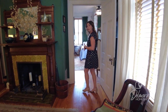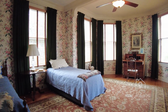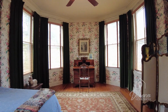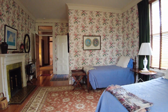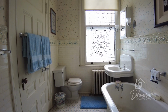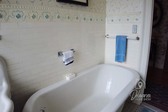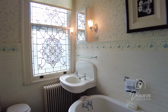We'll step right in here to the next bedroom. Now this bedroom has a fun floral wallpaper on it running throughout. Got some great windows over here. There's a desk in here and a couple beds. Another very unique fireplace down here as well. And the homeowner believes that this may have been the governor's bedroom itself because it has this extra little room etched off of it. So this probably was originally a closet, and then a bathroom with plumbing was added later. Really fun tile work in there, a large standalone tub, and a nice stained glass window overlooking the property.